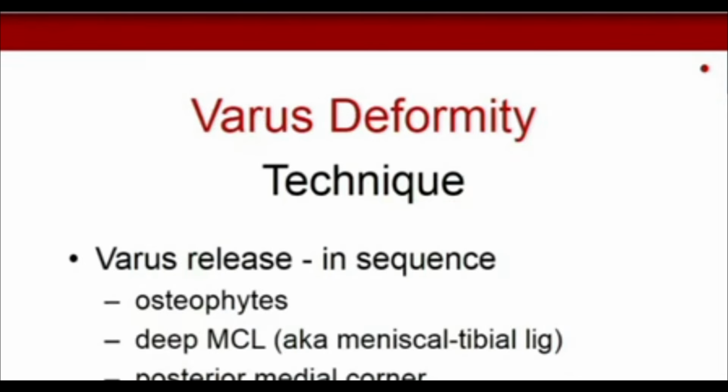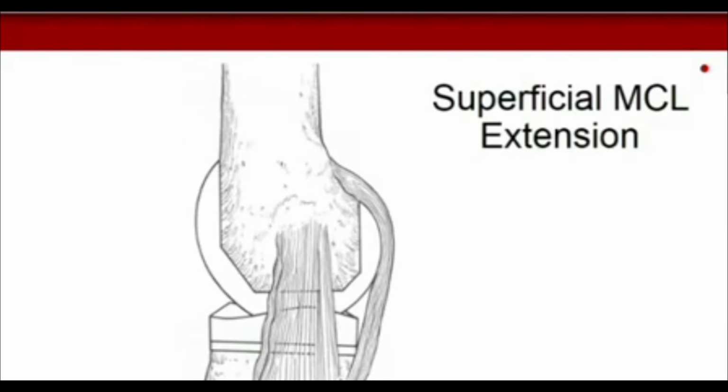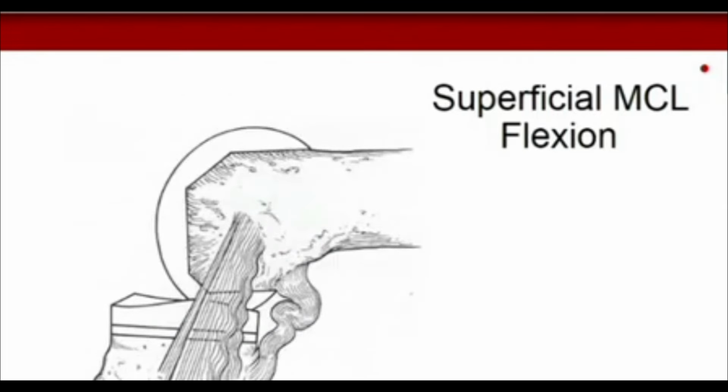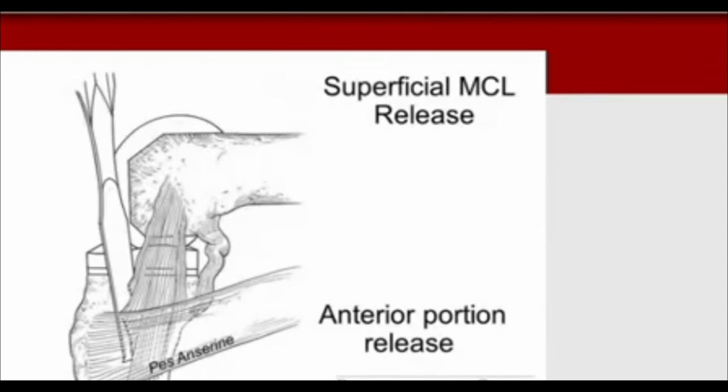Specifically, the anterior portion of the knee medial collateral ligament is tight in flexion, and the posterior oblique portion is tight in extension. So look into this diagrammatically. This is the superficial medial collateral ligament. The posterior oblique ligament is tight in extension. You flex the knee and the anterior portion becomes tight. So for the releases, you perform a release on the posterior oblique in this area, and the anterior portion is released in this area just underneath the pes anserine tendon.